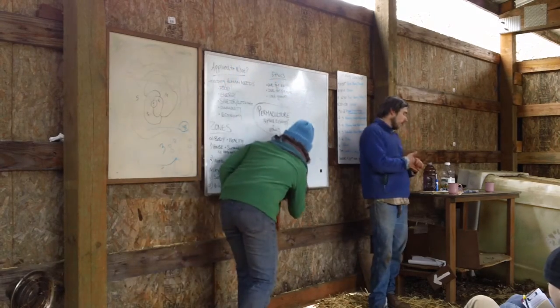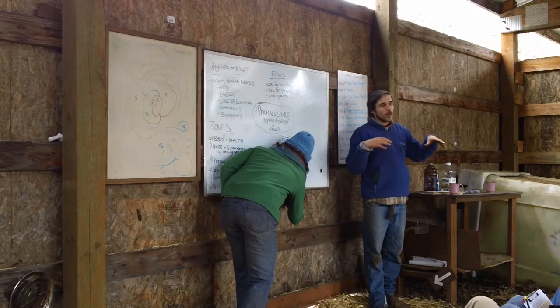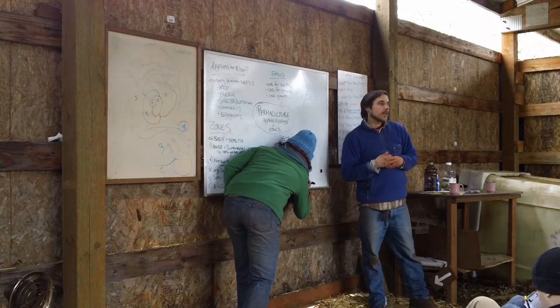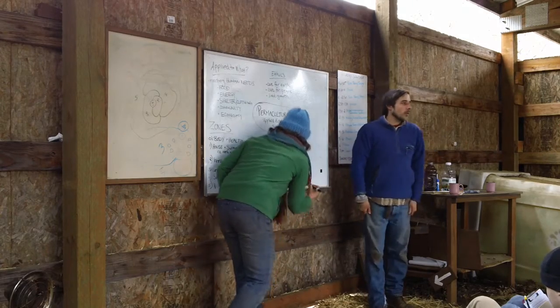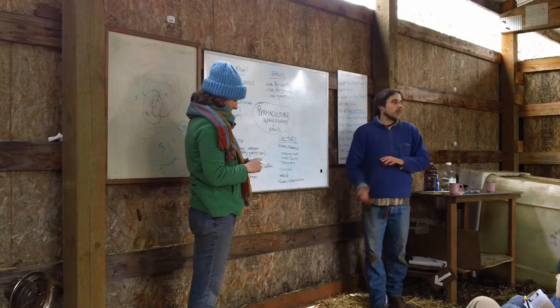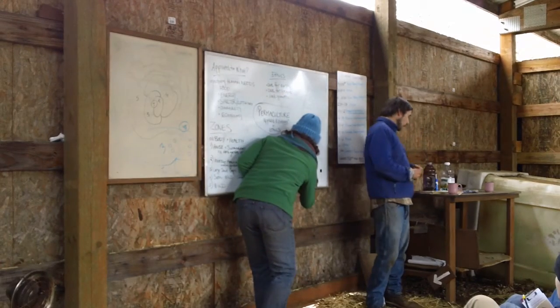There's also roads and infrastructure. So where are the power lines, where are the roads, where are your water systems located? If you're wanting to do an intensive garden, doing it someplace where there's no water infrastructure is probably not the greatest idea, because you may need to supply it with supplemental water. So that's all things to keep in mind.